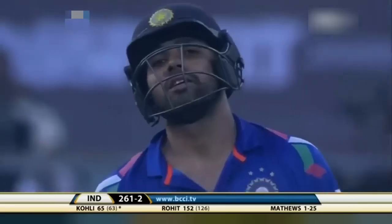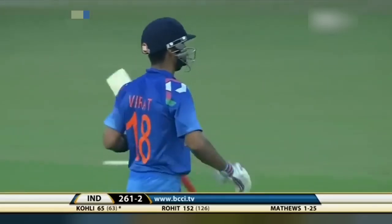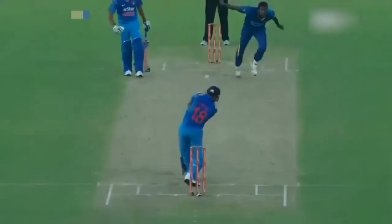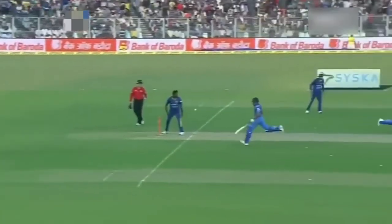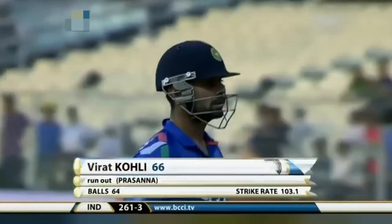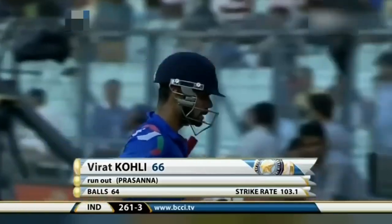That is the end of the Indian skipper. He's run out. A real mix-up in the middle. And Virat Kohli's not a happy captain. Superb from Kusal Pereira. What he did right here was he attacked that ball, made every attempt to try and make that a catch, and luck favours the brave. Ball rolling on to Seekkuge Prasanna, who gets it into the wicketkeeper's gloves. Virat Kohli out for 66. Run out. India 261 for 3.